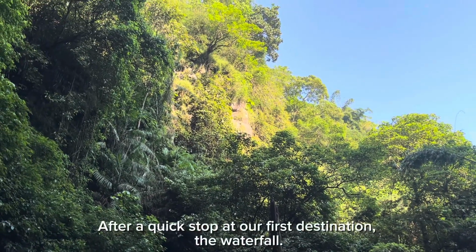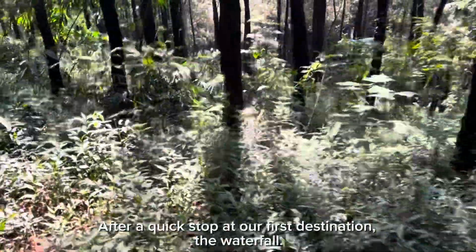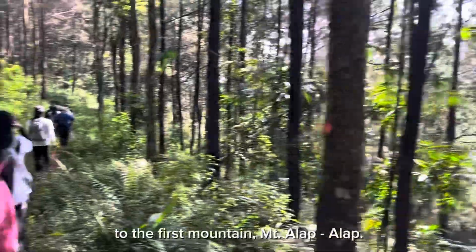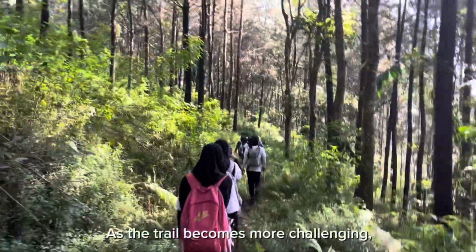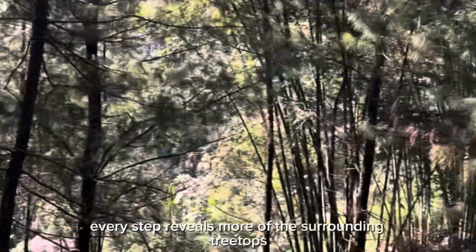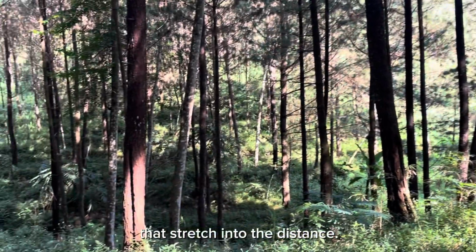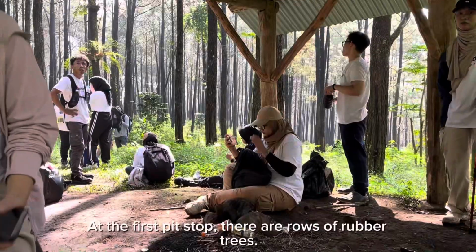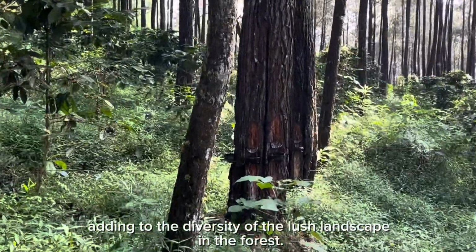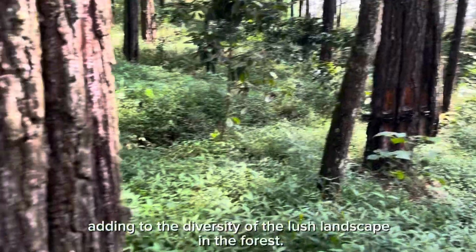After a quick stop at our first destination, the waterfall, our journey continues as we ascend to the first mountain, Mount Alap-Alap. As the trail becomes more challenging, every step reveals more of the surrounding treetops that stretch into the distance. At the first pit stop, there are rows of rubber trees, adding to the diversity of the lush landscape in the forest.